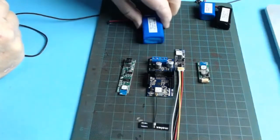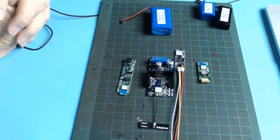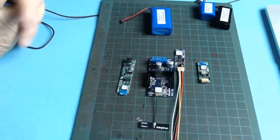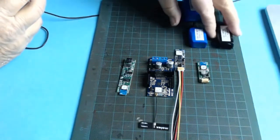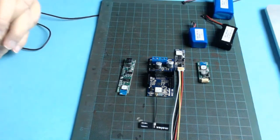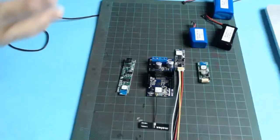For instance, this 850 milliamp battery, I charge at 400 milliamps, or 1/2 C. The 250s, I just charge at 200 and I haven't had any problem with them. So I charge them kindly, is what I call it. The RC guys that are charging them at 10 C, that's not very kind to the battery, but it is what it is.